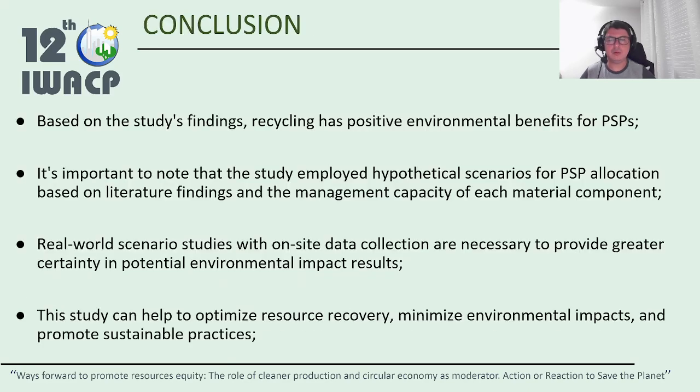Okay, well, to finish this presentation, I would like to talk about conclusions. Based on the study's findings, recycling has positive environmental benefits for photovoltaic solar panels. It's important to note that the study employed hypothetical scenarios for photovoltaic solar panel location, based on literature findings and the management capacity of each material component.